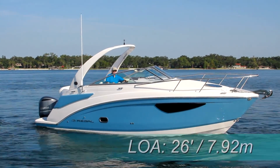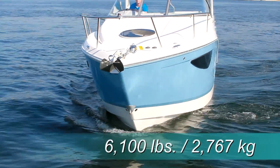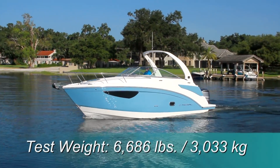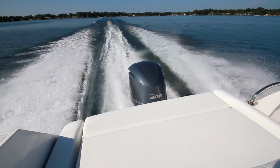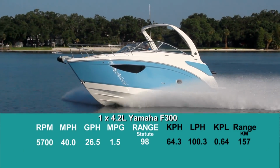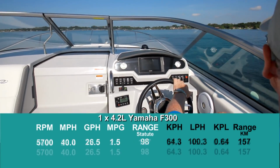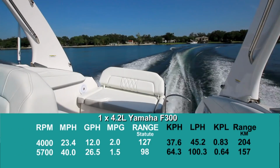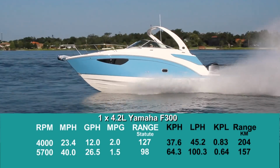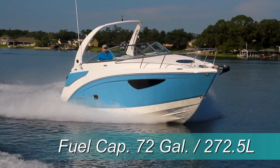The Regal 26 XO has a length overall of 26 feet and a beam of 8 feet 6 inches. With an empty weight of 6,100 pounds, half fuel, and 2 people on board, we had an estimated test weight of 6,686 pounds. With the single 4.2-liter Yamaha F300 turning a 16T 15.5 saltwater Series 2 propeller and turning 5,700 RPM, we reached our top speed of 40 miles per hour. Best cruise was measured at 4,000 RPM and 23.4 miles per hour. It was at that speed that the 12 gallon per hour fuel flow resulted in 2 miles per gallon and a range of 127 statute miles, all while still holding back a 10% reserve of the boat's 72 gallon total fuel capacity.